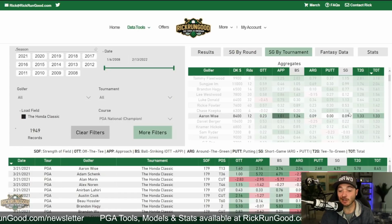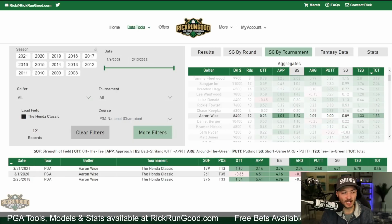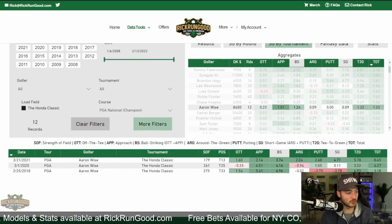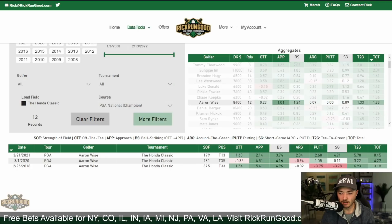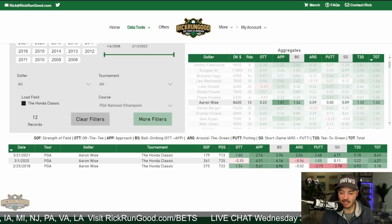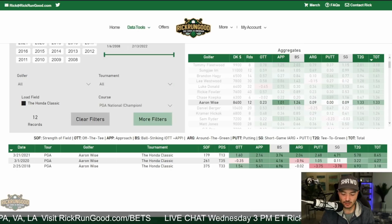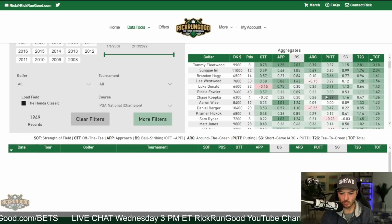So the first guy in the 8K range, oh boy, I'm going to be so screwed with this one, is Aaron Wise. Yeah, Aaron Wise, who I've been very bullish on. I like what the next year looks like for Aaron Wise. 3 trips here, gaining nearly a stroke and a half in total. T33, T35, T13. Has never lost tee to green. Has gained strokes putting in each of his last 2. Oh boy, how much money am I going to lose on Aaron Wise this week?